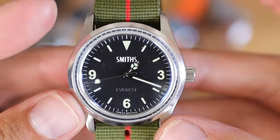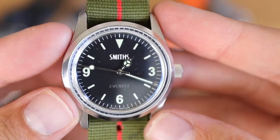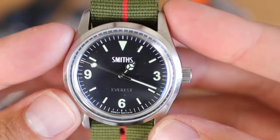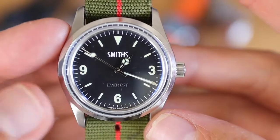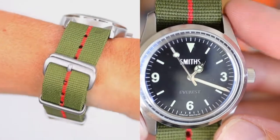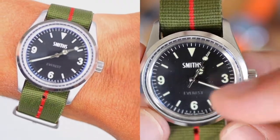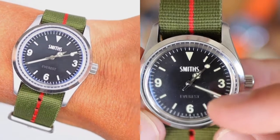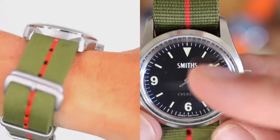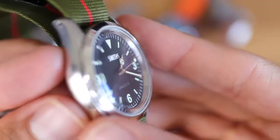But in actual fact, a Smith's watch did go to Mount Everest with Tenzing Norgay and Sir Edmund Hillary. So it still has some historicity with it. And it's got the Rolex traits of the Explorer: 3-6-9 Arabic numerals and the Mercedes handset. This is in the 36mm size.